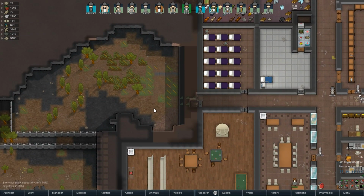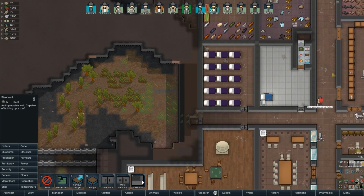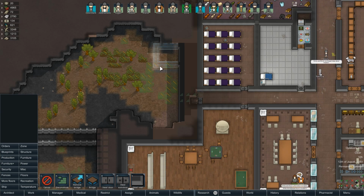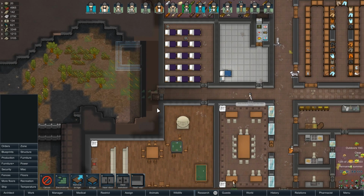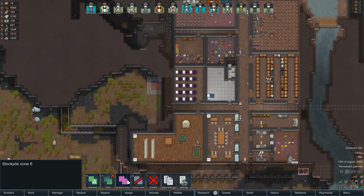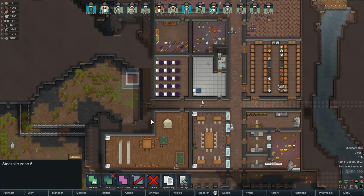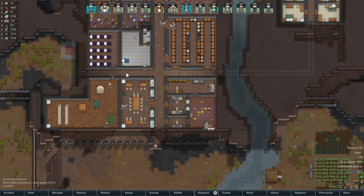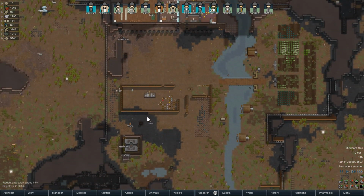I do need to make a little bit of a shack, so to speak, for where we store everything. We'll just do something like so. I mean, it doesn't even have to be that small, honestly. We've got plenty of space over here. So let's drop down a storage zone. We'll copy the settings from here, paste them over here, and we'll delete the old zone. So as soon as they get through this wall, they'll be able to start hauling stuff over to them. Cool. Awesome. That is exciting.